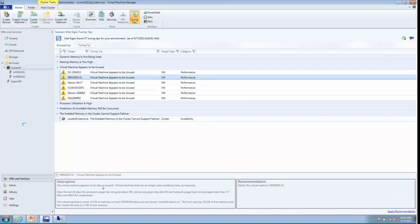Here we say this virtual machine appears to be idle, unused. And then we tell you why we think it is. Over the last 16 days, processor usage has not gone over 0%. Disk I/O and network usage have been negligible. We'll also tell you the resources it's using, 1 gigabyte of memory on that host and cluster, and how much is free on that host and cluster, so you can see right away the impact that idle virtual machine is imposing. Very simple recommendation here: delete the virtual machine.